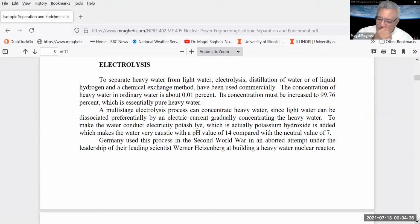One process is to use electrolysis, and that has been used. If you go back to the German program in the Second World War, the Germans basically tried to build a reactor, actually it's a critical assembly. The reactor never became critical, but they tried to get heavy water from Norway. And in that case, because Norway has large supplies of electricity, the heavy water was produced by the electrolysis process. So how do you do that?